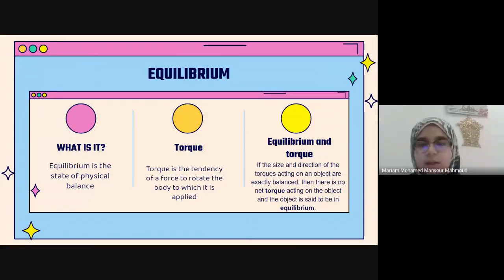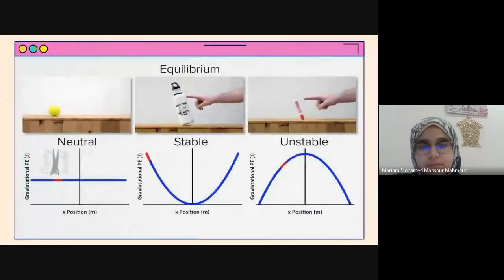Equilibrium is the state of physical balance. Torque is the tendency of a force to rotate the body to which it's applied. If the size and the direction of the torques acting on the object are exactly balanced, then there is no net torque acting on the object, and the object is said to be in equilibrium or balance. There are three types of equilibrium: neutral, stable, and unstable. Neutral is when the object remains in equilibrium no matter what forces apply to it. Our model ensures that neutral equilibrium is achieved all the time.